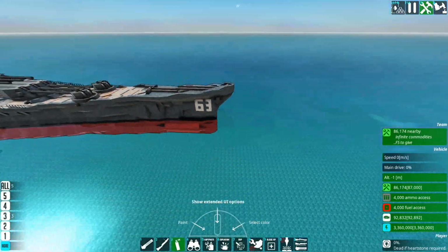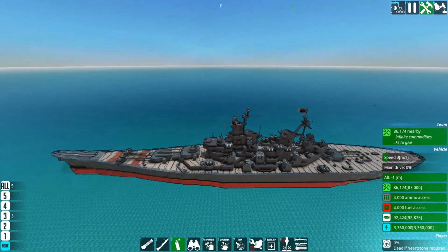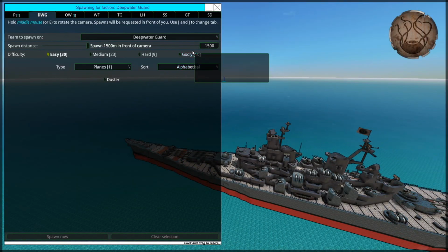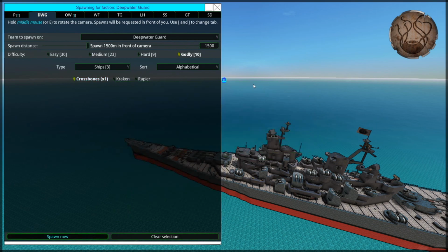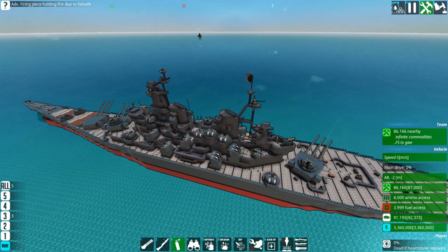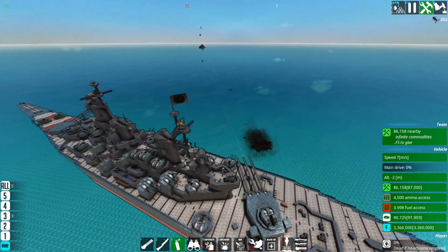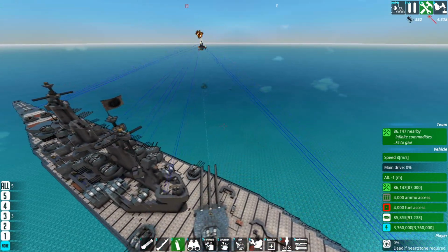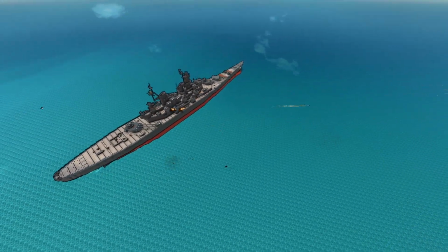And this thing can still, you know, it's expensive. But watch what happens when you chuck it against something like, I don't know, a Kraken or something like that. Or no, let's go Crossbones. Probably not going to win, even though it's not meta in the least. So you see it misses, and the auto detection kind of kicks in. Back in the day, that would eat an entire missile volley, but not so anymore.